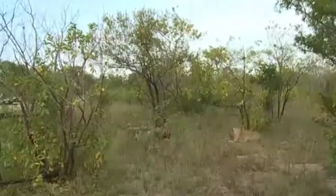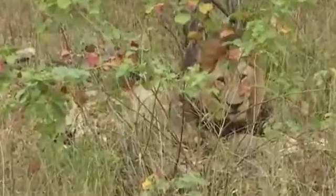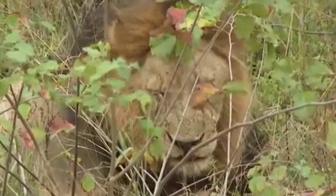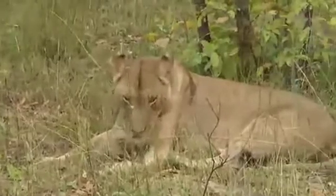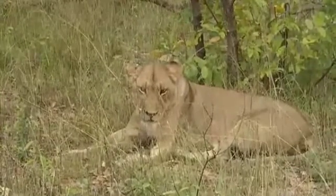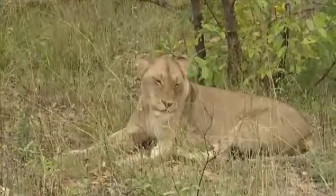It definitely looks like one of the breakaway lionesses. Confirm this is one of the Breakaway Mafazis. So guys, there's just confirmation from Sean from Arathusa. Sean says this is one of the Breakaway lionesses. So this is very interesting.